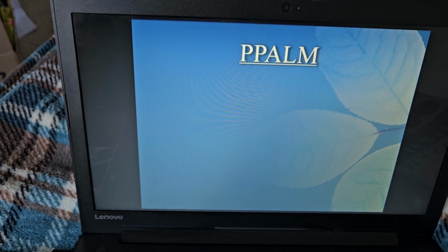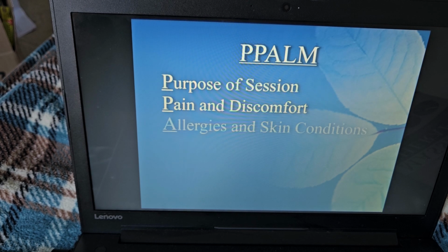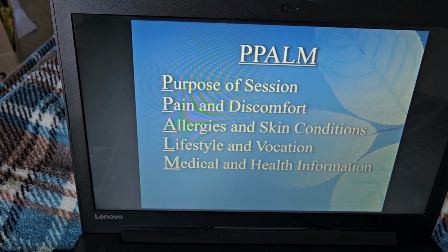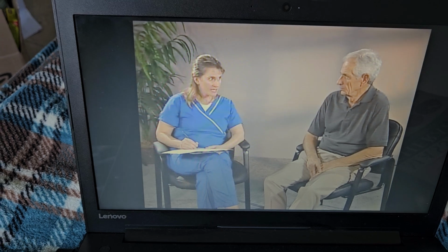PPALM stands for Purpose of Session, Pain and Discomfort, Allergies and Skin Conditions, Lifestyle and Vocation, Medical and Health Information. These 5 assessment domains encompass observable and palpable data, as well as information from direct client inquiry, so it includes both subjective and objective information.